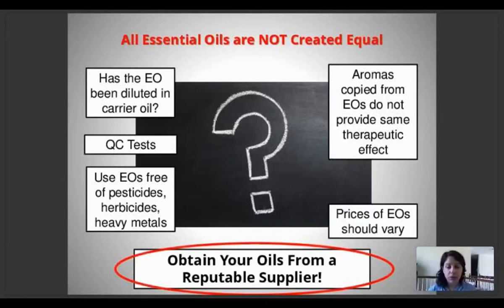Unscrupulous essential oil manufacturers will sometimes do this to keep the cost down. So it's just something to keep in mind. The prices of the essential oils should vary. A bottle of lavender should not cost the same as a bottle of sandalwood. So again, if you're looking at a line of essential oils within a brand, one essential oil should not cost the same as the next. So the number one rule for choosing an essential oil is: obtain your oils from a reputable supplier.